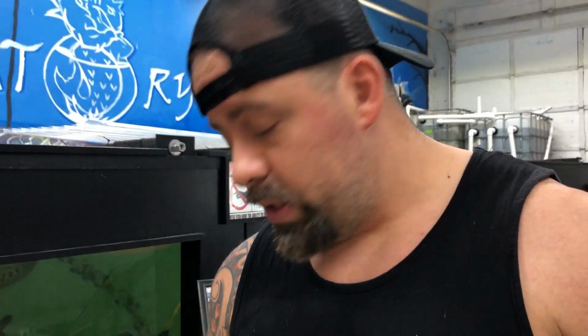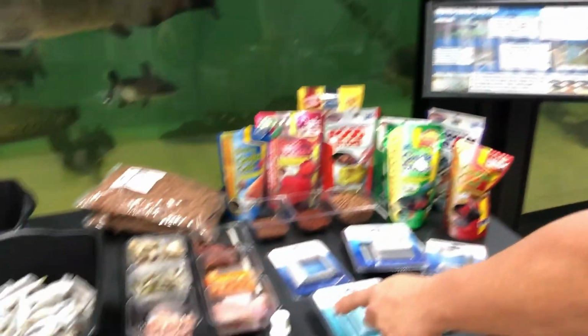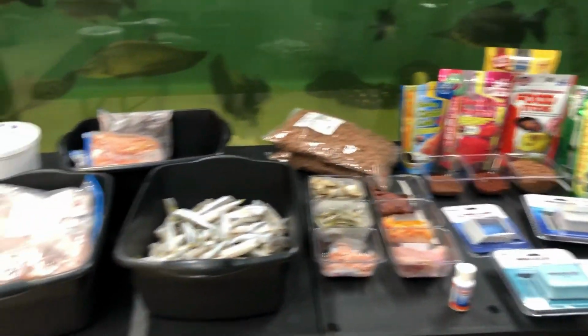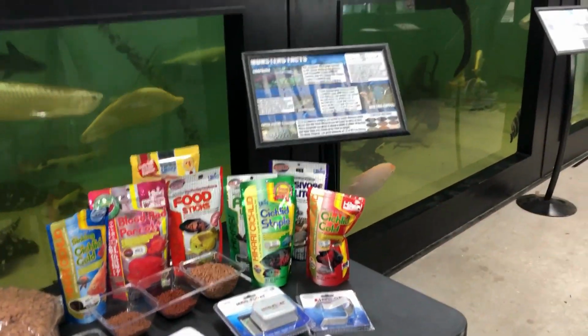I think this is going to be great. This is going to be a great product. I actually went to their place, and we're going to do a video there as well. It's the same company, and this worked instantly. In a couple of seconds, the water went from bright yellow to dark green.